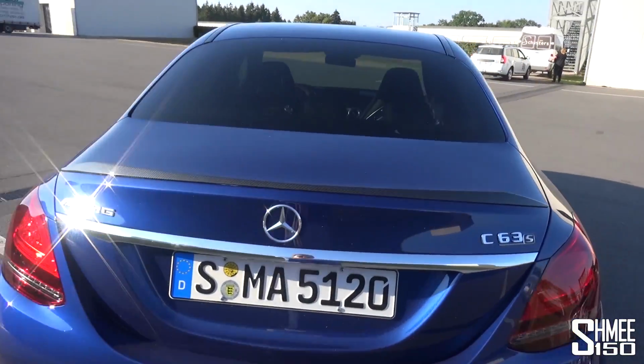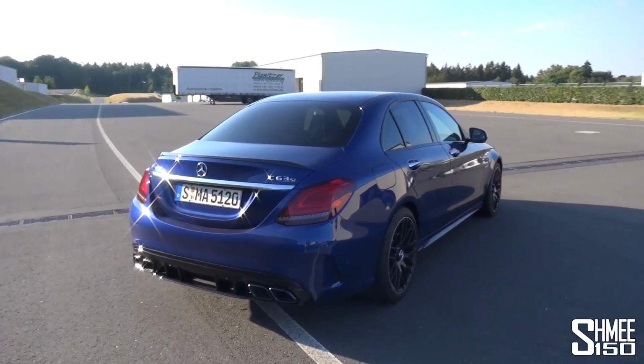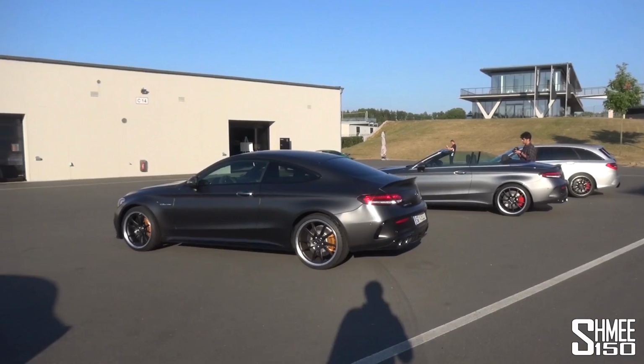It's a smaller carbon lip spoiler. It looks very, very nice. I like it an awful lot. So how does one decide between the different models?